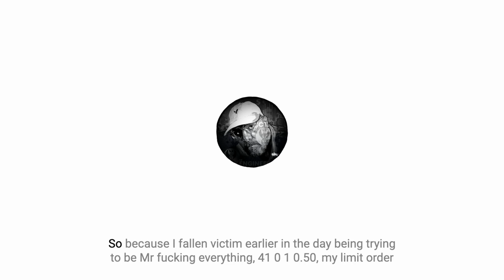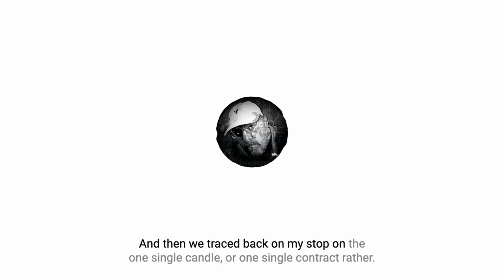4104.25. Because I've fallen victim earlier in the day, trying to be Mr. everything, 4101.50, my limit order never got filled at the 130 or 120 time window, and then it retraced back on my stop on the one single candle, or one single contract rather.